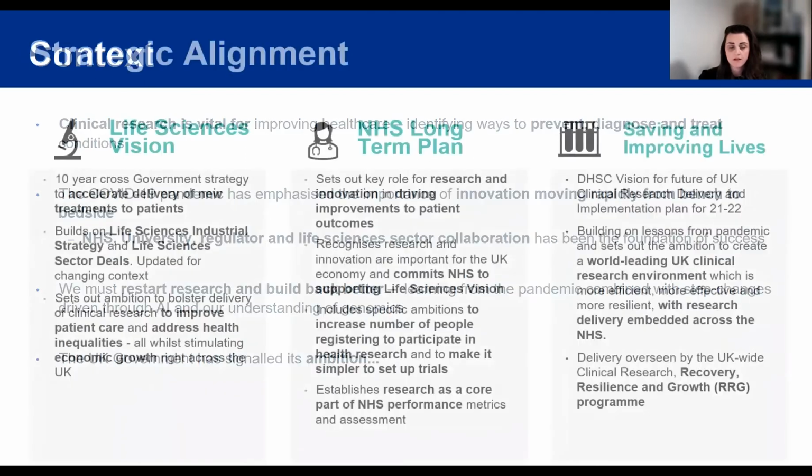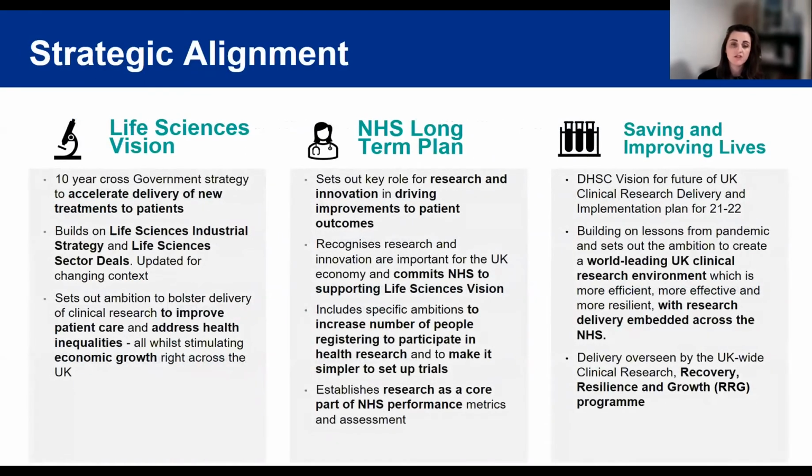Next slide, please. Theo, I think again, has referenced the life sciences vision, the NHS long-term plan, and the DHSC vision for the future of UK clinical research. And Janet also referenced the Recovery, Resilience and Growth Programme.